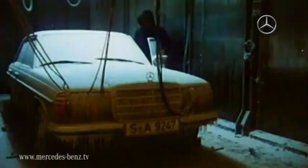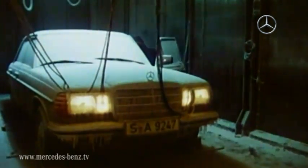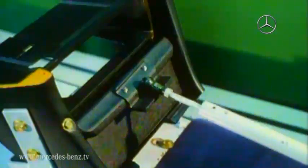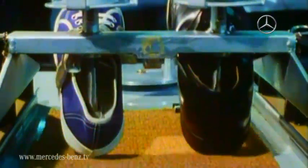A wind tunnel and climate chamber are mandatory in vehicle development. For a vehicle in the upper intermediate segment, the obsessive attention to detail goes yet another step further. No matter whether it's the ashtray or the floor mats, each component is put through its paces and tested completely.